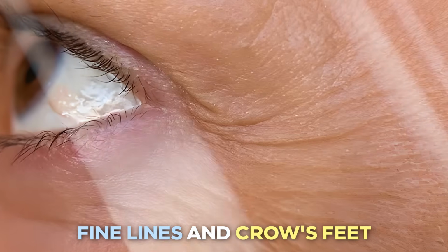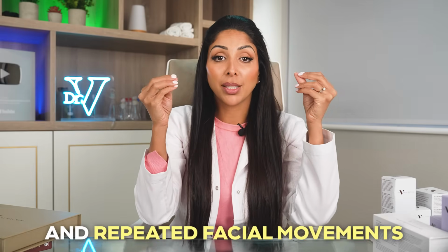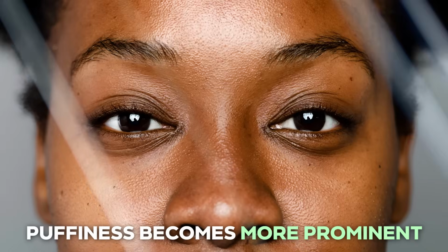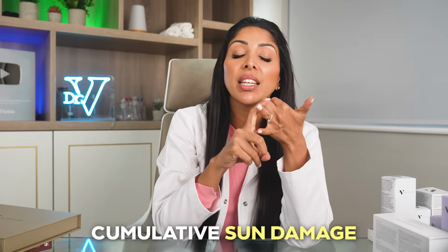In your 30s, what happens is fine lines and crow's feet appear due to repeated smiling and repeated facial movements. Collagen production continues to reduce, leading to thinner skin and more visible blood vessels. You might have noticed this. Then dark circles may deepen and puffiness becomes more prominent. And why does that happen? Again, we've got reduced skin elasticity and cumulative sun damage.